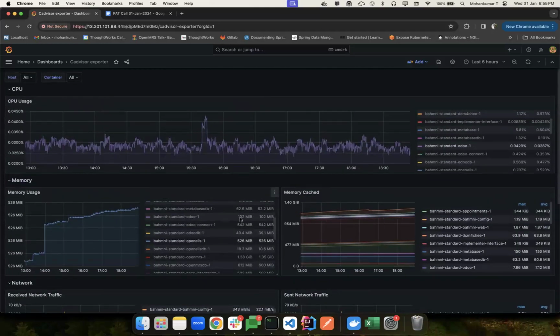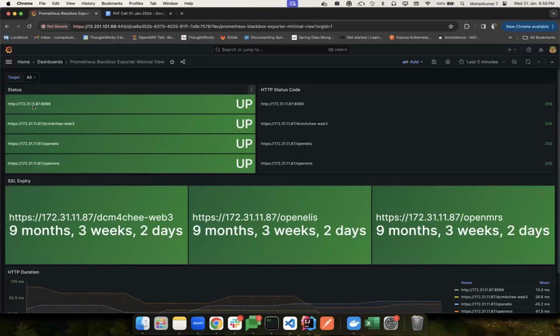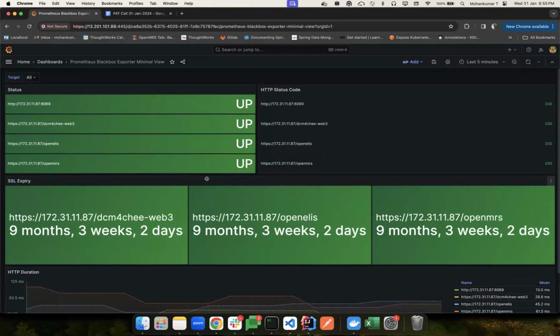Then moving on to the other one, which is Blackbox Exporter. This basically gives a set of configurations. Whichever applications we are running, we can just configure those URLs over here, and it would show what the status of the application is and the response time as well. So this gets captured. Once the metrics are coming into Prometheus, there are different options possible with Grafana. The implementer can choose to construct their own dashboards as well.